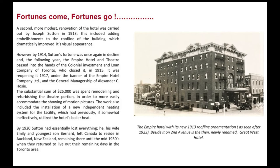By 1920, Sutton had essentially lost everything. He, his wife Emily, and youngest son Bernard left Canada to reside in Auckland, New Zealand, remaining there until the mid-1930s, when they returned to live out their remaining days in the Toronto area.